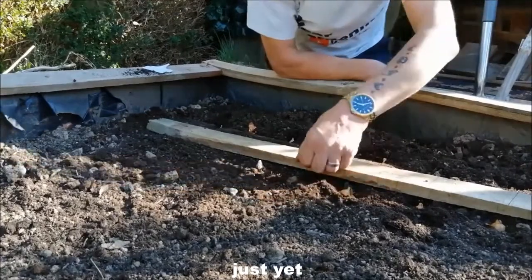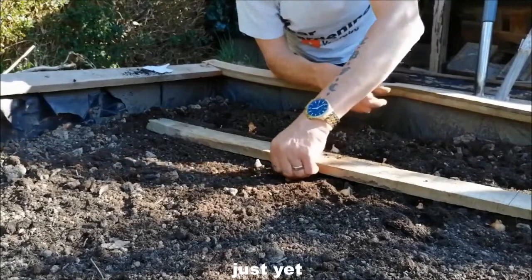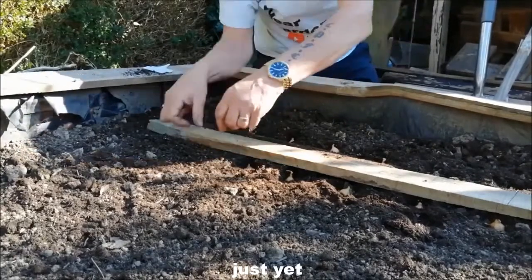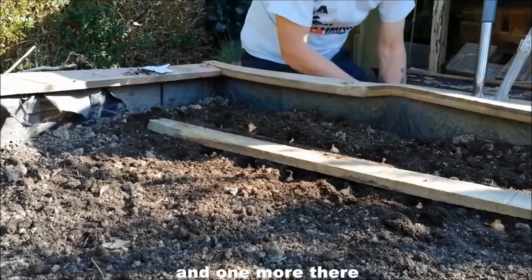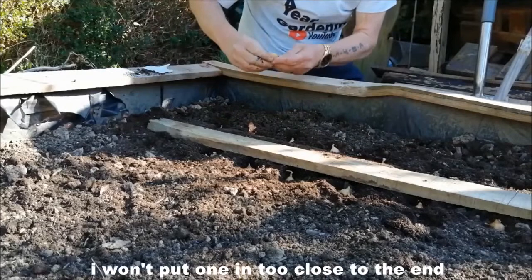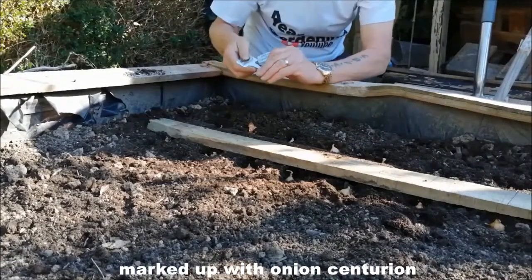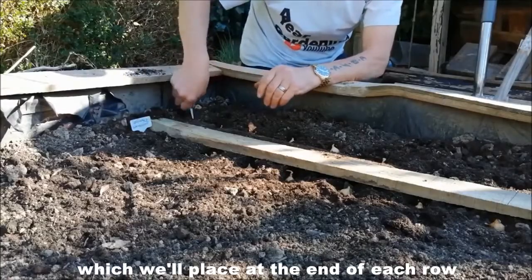There. One there, and there. There. And one more in there. I won't put one in too close to the end here because I've got my labels which are marked up with onion Centurion, which we'll place at the end of each row.